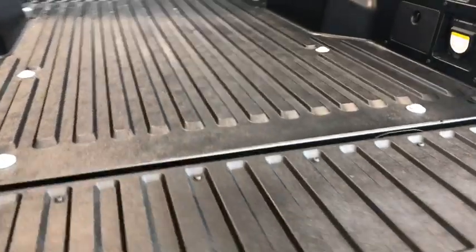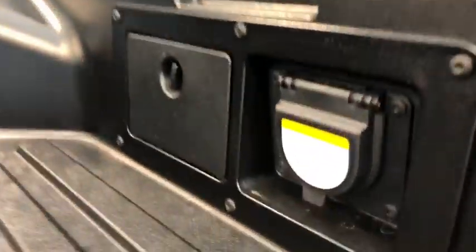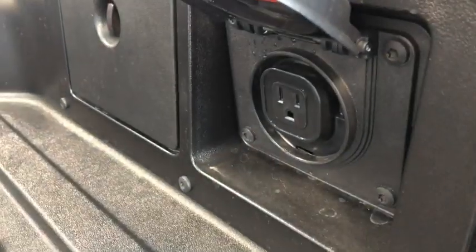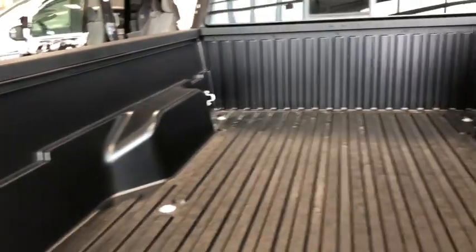We've got our box liner as well with our 4 anchor points. We've got our 120 volt outlet right here that is activated by the button in the cab. And then we've got our bed rails right over here, giving us some adjustable tie down points.